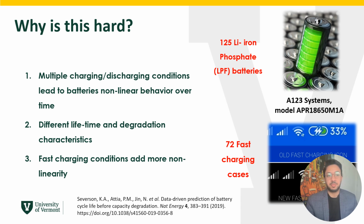And the third point, which is the USP for our paper, is that we tested these batteries for fast charging conditions. Once you add this third point, the fast charging condition, to the first two, it makes the behavior extremely nonlinear, and we see all the stochastic and Kalman filter approaches fail to operate. That's why we used machine learning and deep learning models here.